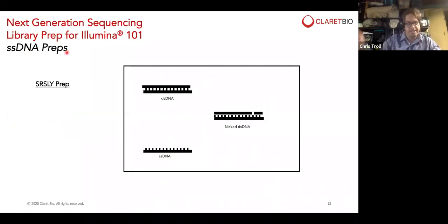Next, I want to show a slight animation of how a single-stranded DNA prep works, SRSLY. Again, you have your diverse pool. I'm only showing a subset of the molecules I showed before because there is no end repair step in SRSLY. So regardless of the double-stranded molecule, whether it's blunt or has a 3' or 5' overhang, it doesn't matter. These are the three molecules that you want to look at: double-stranded, nicked, and single-stranded.